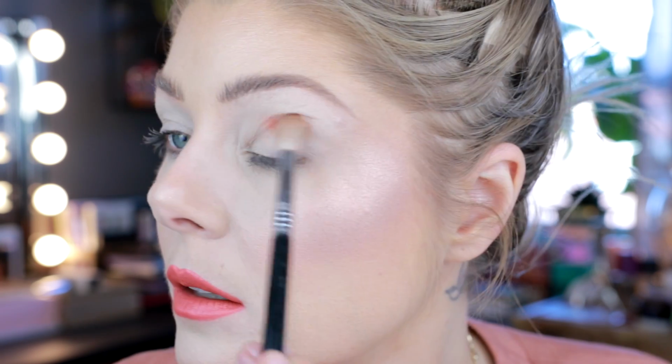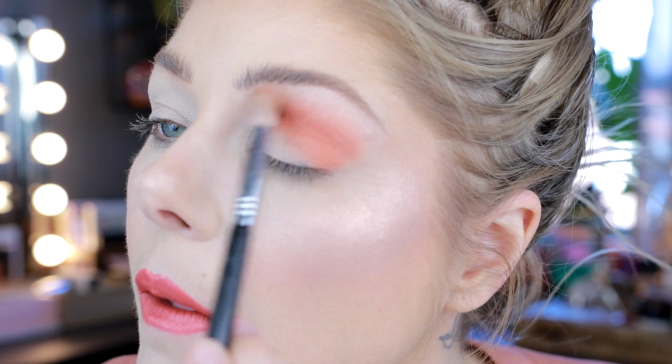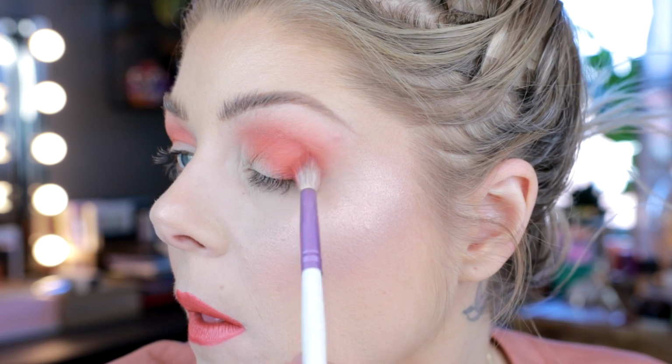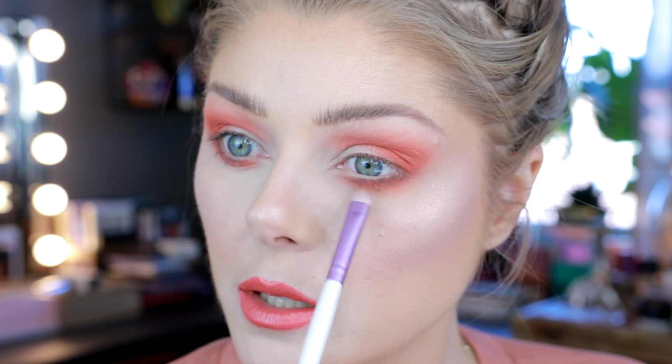Okay, now I'm gonna do Meadow and ICYMI. Huh? I feel very old. What is that? No idea. No idea what that is, but I'm doing those 2 colors. I'm using the same 2 colors. Just started with the darkest, and now I'm blending the darkest out with the lightest.